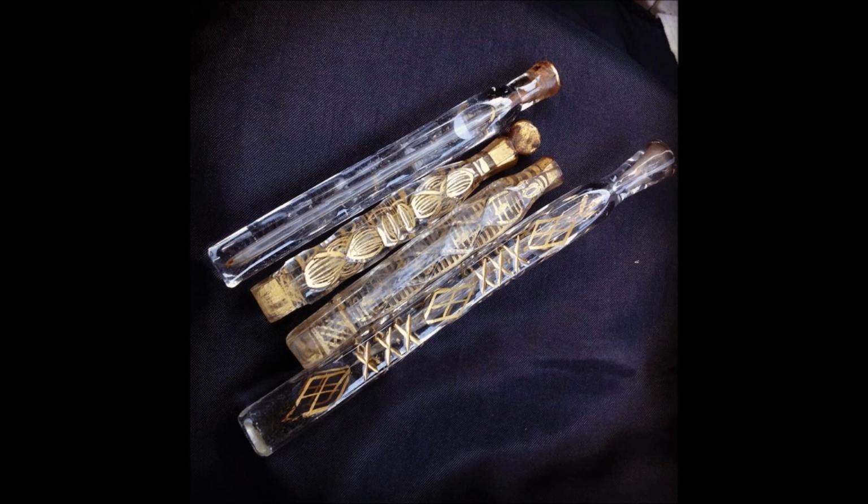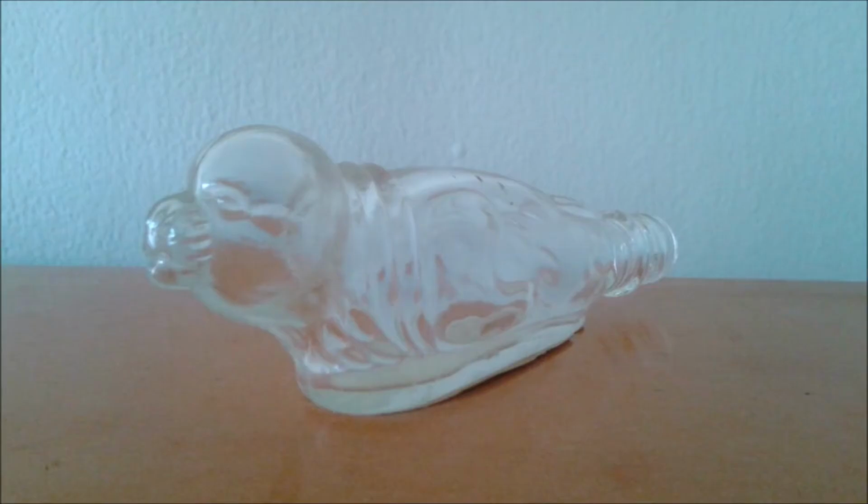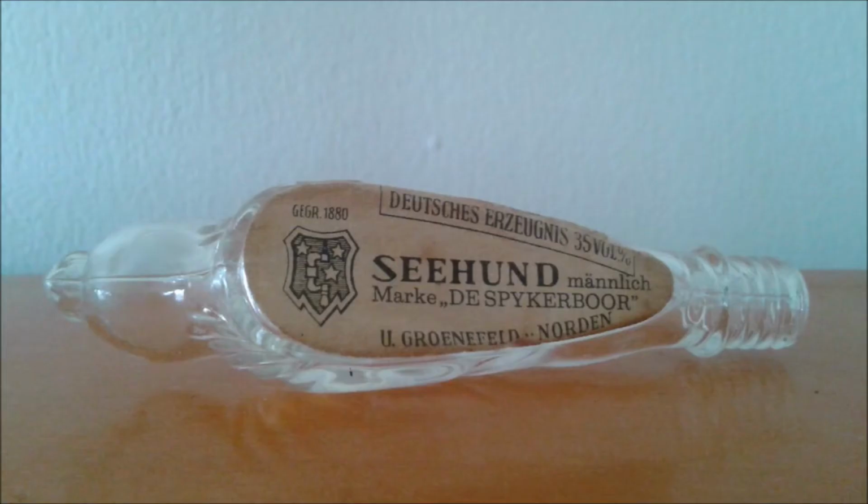To demonstrate my point, allow me to show you something from my own personal cabinet of curiosities. As you can see, it's a small glass vial and it's shaped like a seal. Although the form is a little unconventional, it's still about the right size for an alleged lachrymatory. That's not what it is, though, nor is it an unguentarium. It is, in actuality, an empty mini-bottle which once contained Seehund liquor.